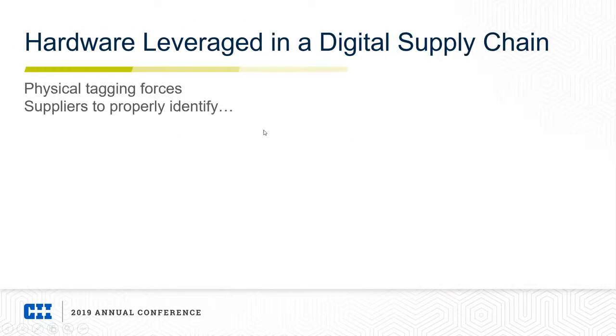So we talked a little bit about the software side of things. The other component of the technology piece is really the hardware. I put this statement up here: physical tagging forces suppliers to properly identify, in most cases. There are exceptions, right? Obviously, this is a new concept, so it definitely takes a little doing. But with the physical tagging, where suppliers have to actually apply RFID or barcodes on the assets, there's a higher level of supplier quality control from these facilities in order to make sure that the goods being sent are captured properly, due to the scrutiny that's on these packing lists as they come out of the vendor shops, making sure that the data is in compliance.